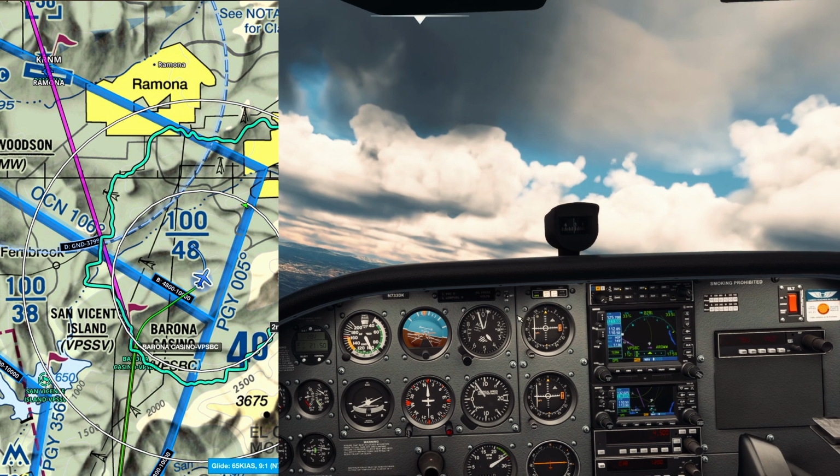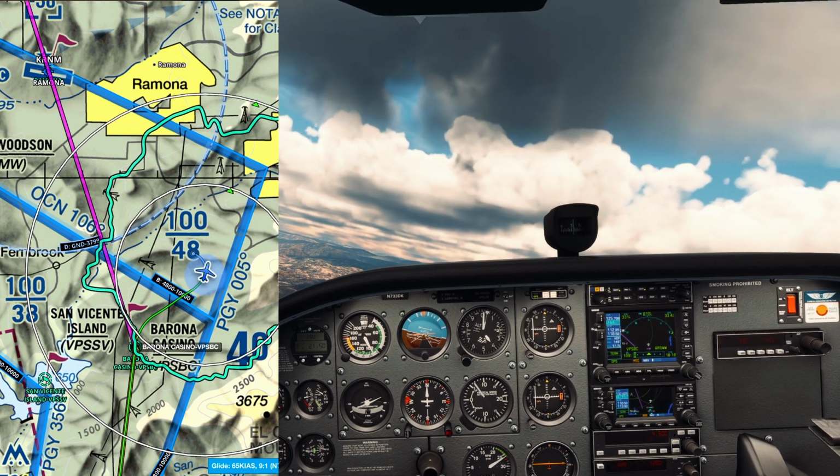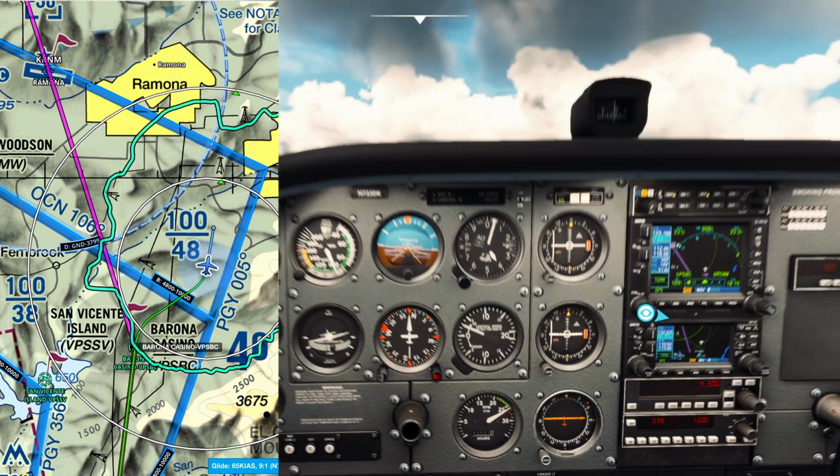Okay, we're over 3,800, so we can fly above Ramona's airspace now. You can see Ramona's airspace starts by this dotted line right here on the Garmin 430.